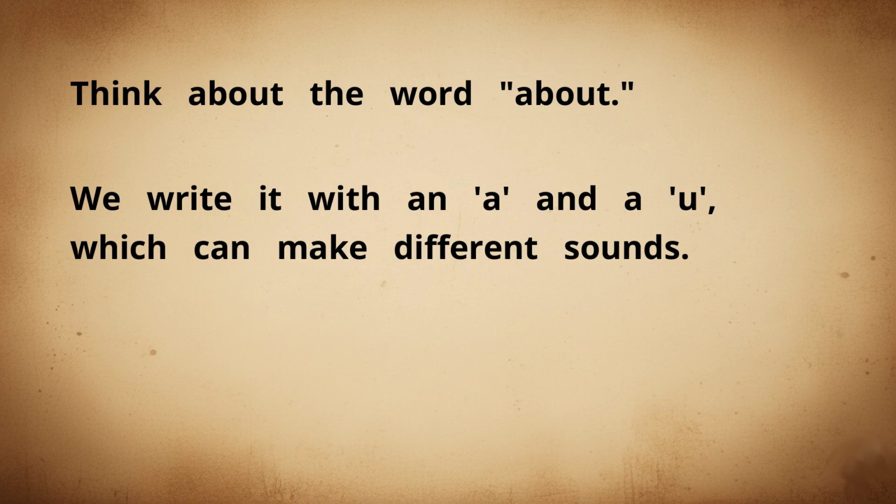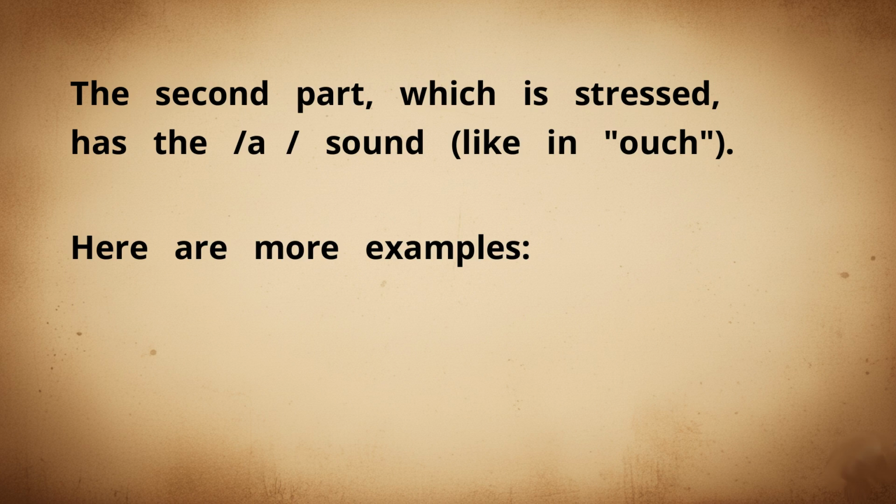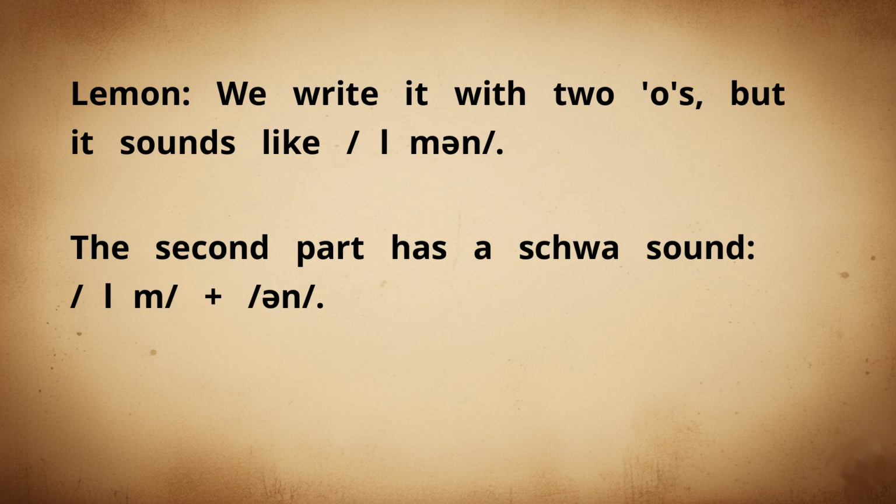Think about the word about. We write it with an A and a U, which can make different sounds. But in natural speech, it sounds like schwa, then a stressed second part. The first part, which is not stressed, has the schwa sound. The second part, which is stressed, has a different sound. Here are more examples. Lemon. We write it with two O's, but it sounds like lemon.